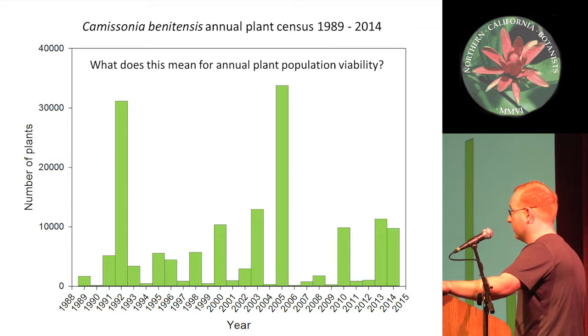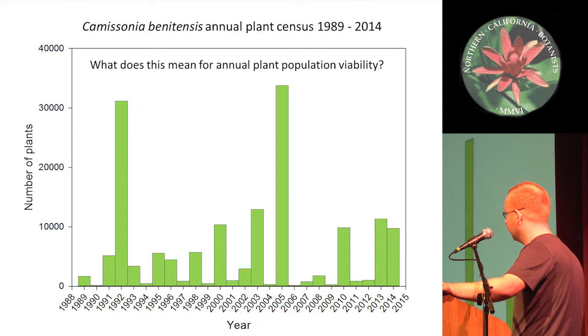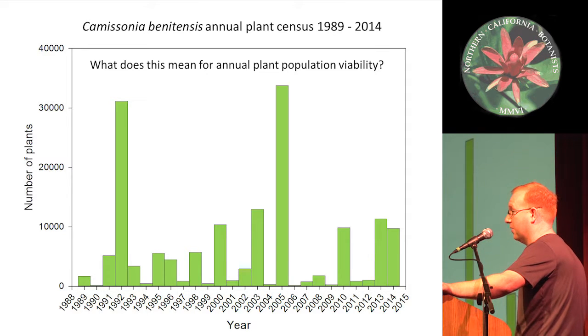So here's 26 years of annual plant census data for San Benito evening primrose. This is about 40 populations for which we have long-term data going back to 1989. What you can see here is a lot of variability in the plant numbers. You'll have spikes. These spikes don't necessarily correlate with good rain years or anything like that. There are a lot of factors involved in this.